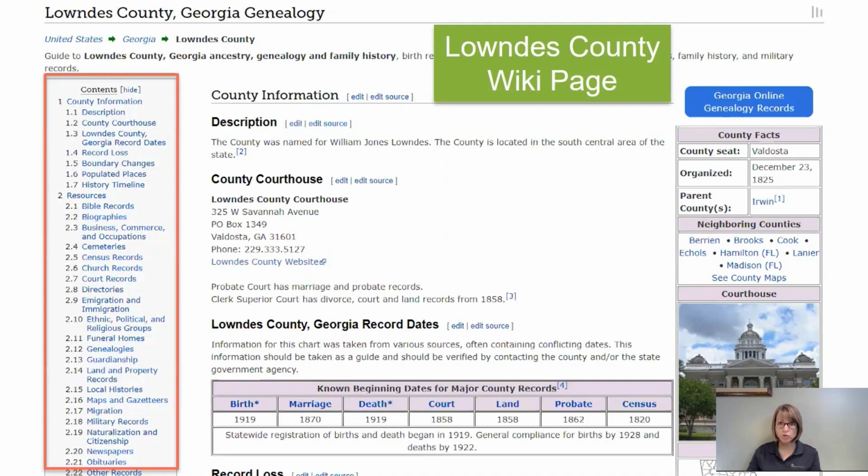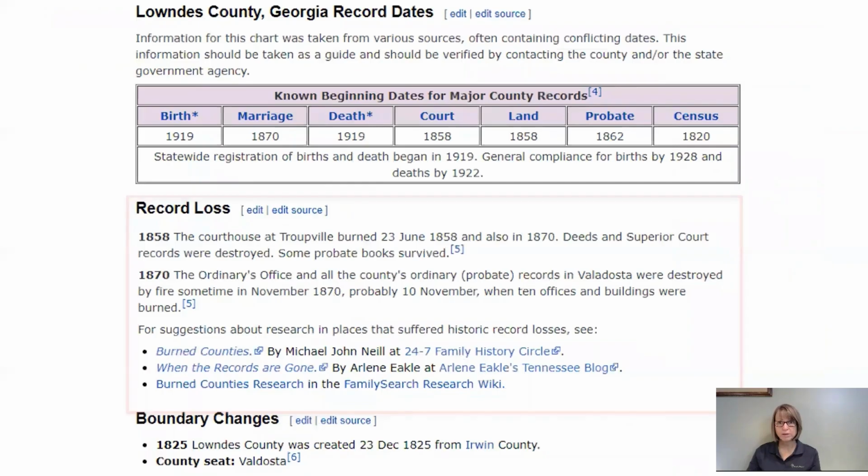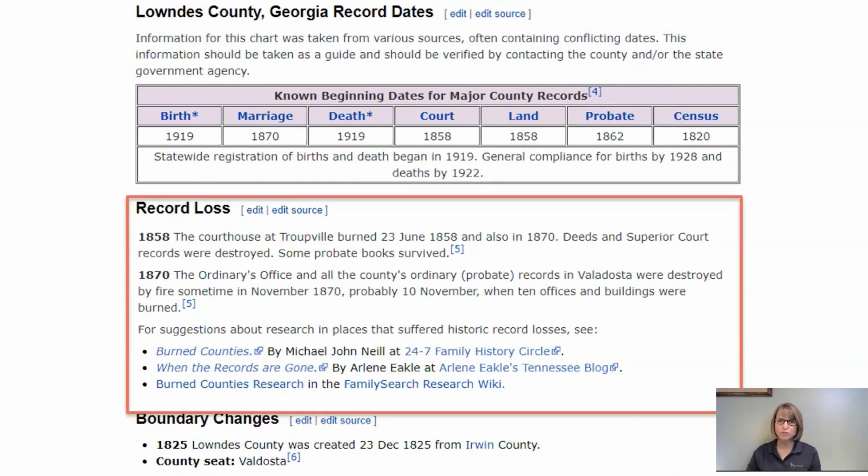Now, the part I want to show you is the records lost section. I'm wondering if the death records are still available for this county. So I'm going to scroll down. Record loss refers to disasters like fires and earthquakes that may have occurred and caused record damage in places like the county courthouse. It lists here that there was a county courthouse fire in 1858, destroying the deed records and the Superior Court records. It also says in 1870, the probate records were lost in another courthouse fire, but it doesn't appear that the death records were lost.